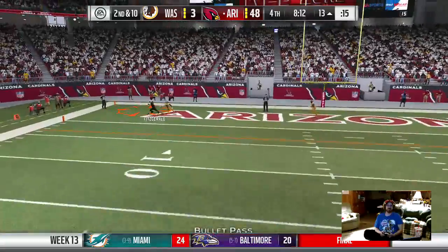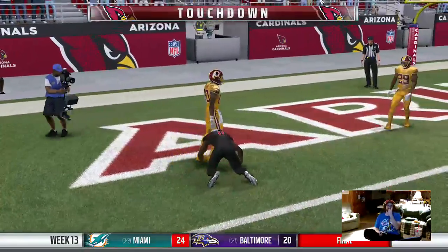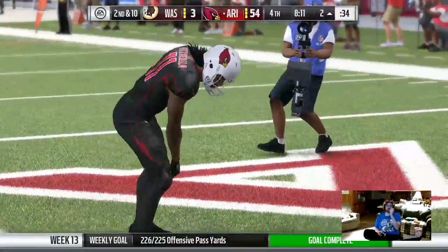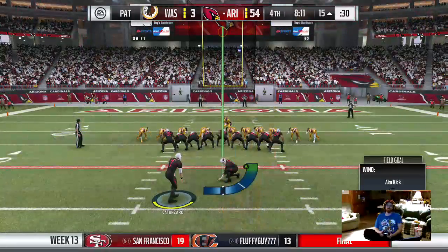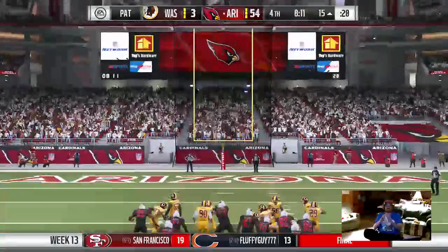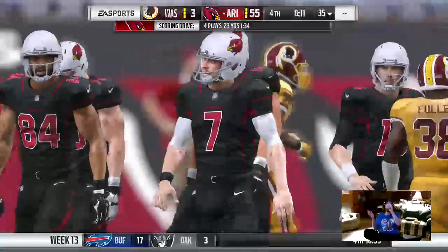Second and 10. Palmer again. Oh, Fitz wide open, baby. That was gorgeous. Arizona, Larry Fitzgerald with touchdown number 8 on the year. What a perfect comeback route. The Cardinals use the short field to their advantage as they cash in. Beautiful comeback route right there by Fitz. Now this one was over a while ago as they just add on to their big lead.